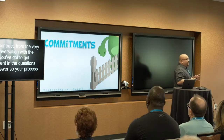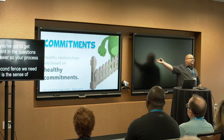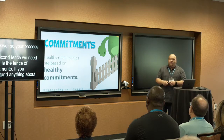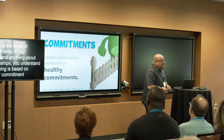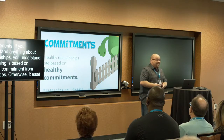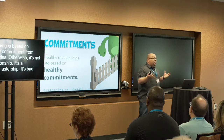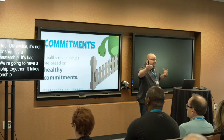And the second fence we need to build is the fence of commitments. Now, if you understand anything about relationships, you know that every relationship is based on healthy commitment from both sides. Otherwise, it's not really a relationship. It's more of a slave-master situation, right? This is bad news. We're going to have a relationship together. And it takes a relationship with a client to build a website, right? Both people have to do some work here.